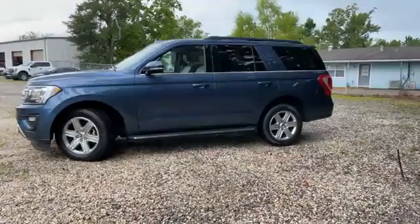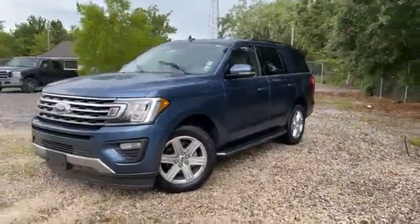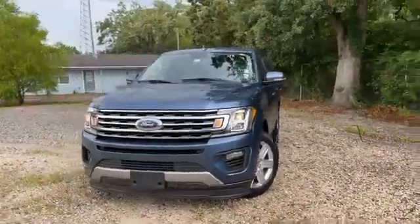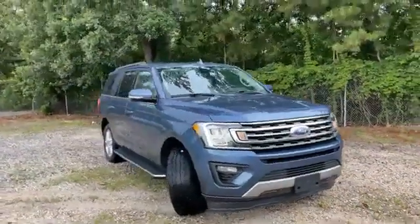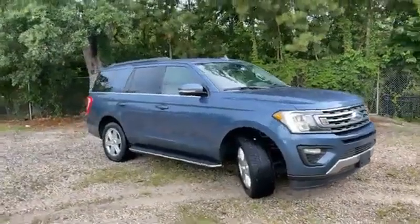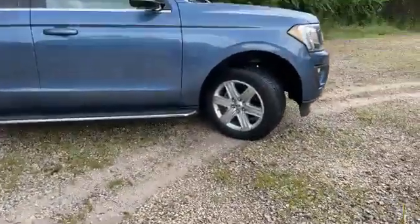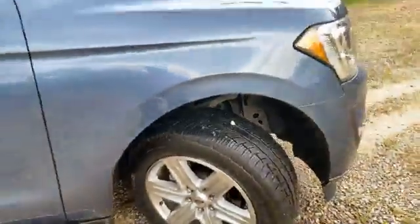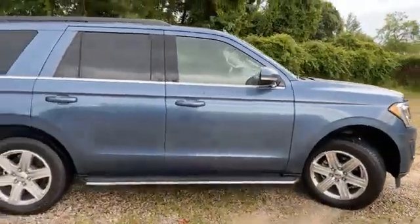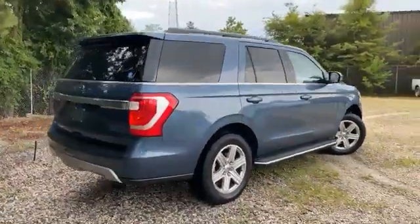I've been bringing you back your Expedition. Fixed running boards, roof rails on top, keyless entry, shoes and wheels. It does have a receiving hitch on the rear.